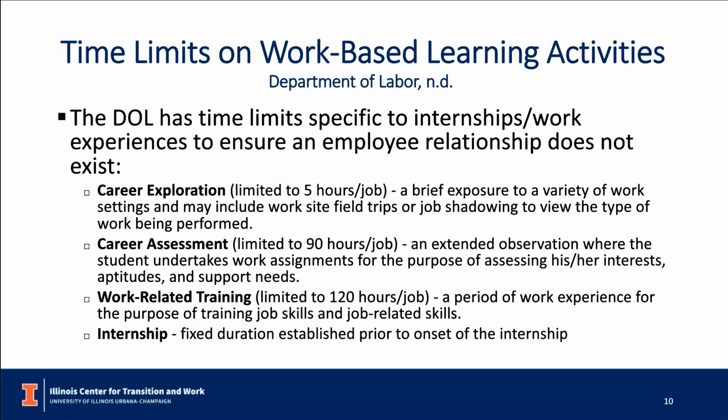And then an internship must be established for a fixed duration, but there's no maximum necessarily. It's just that there's an end time, right? It has to be something that at some point is going to end. Otherwise, it should be employment. So those are the range of experiences you can offer.